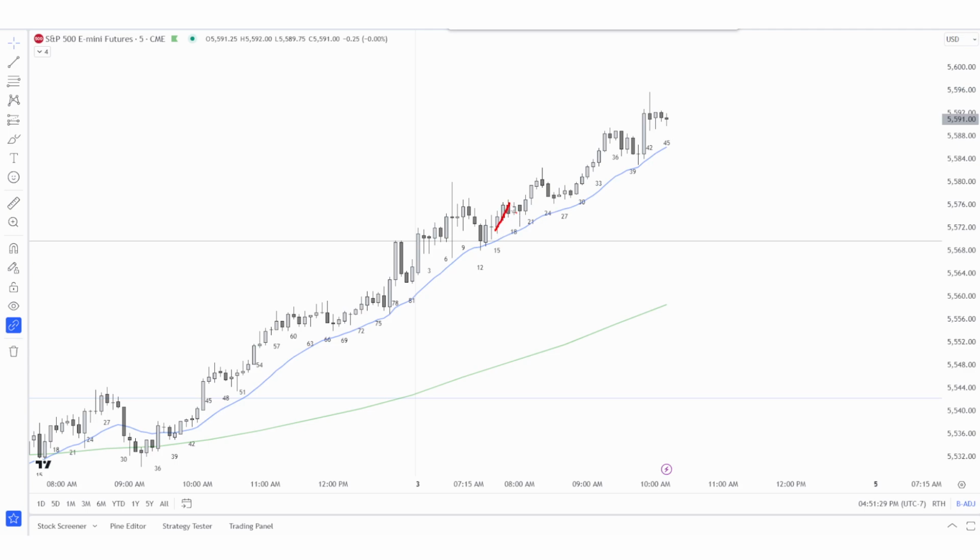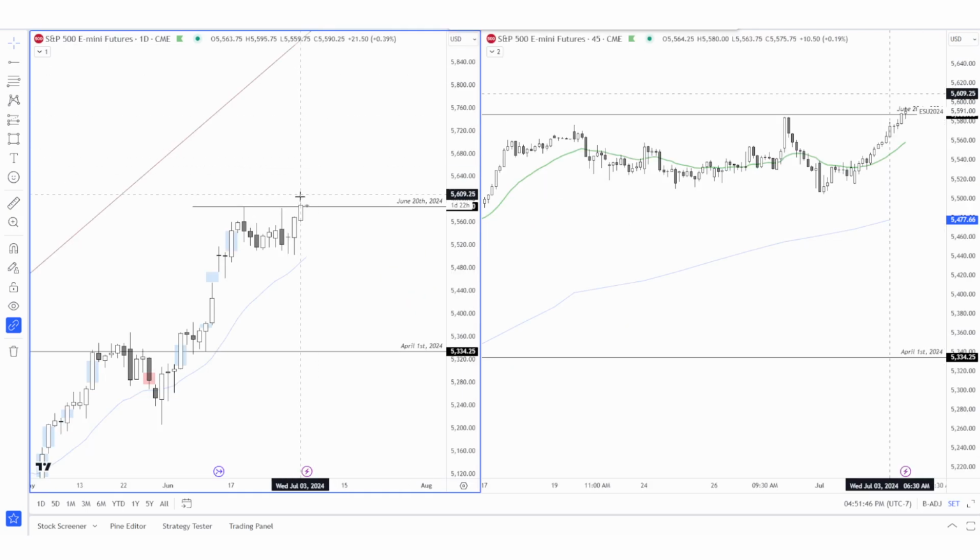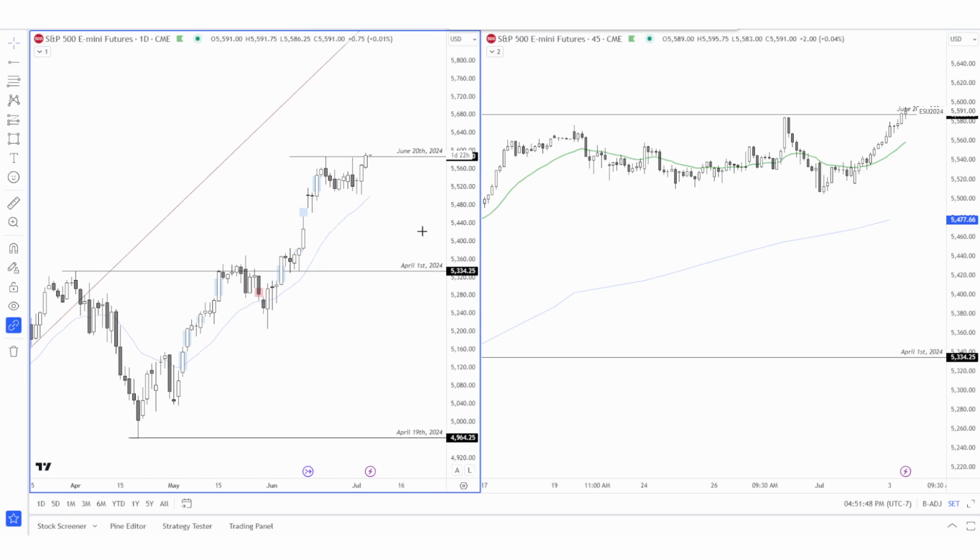And here I was long. I saw this inside bar, got short, and as it reversed up, I got out at break even, and I bought this, got out. So a pretty slow day, made about $200 on the Apex account. Keep this one short. We're at all-time highs, so maybe we might get a pullback. Daily traders might be taking profits. We'll see what happens. A lot of bull strength.